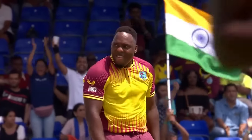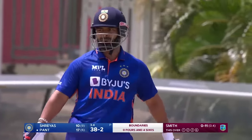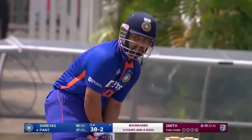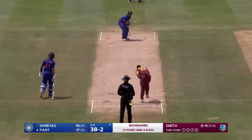It was 17 for two when Rishabh Pant came out to bat, and he's batting on 17 off 6 deliveries. It's a new approach from this Indian team that they'll go hard. They know what sort of target they want to set. They're not worried about being bowled out in this version of the game.